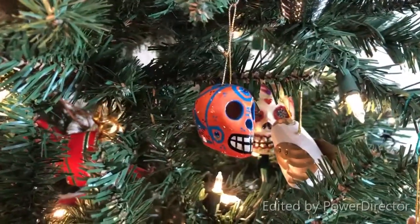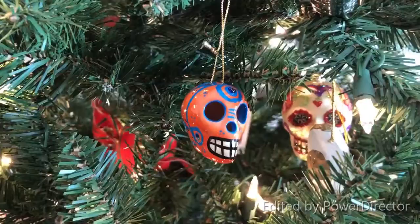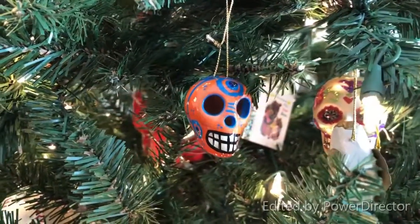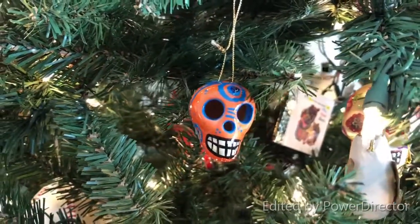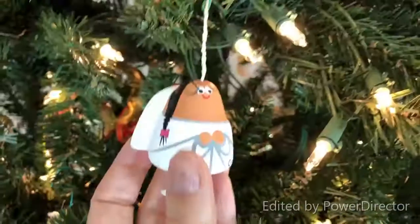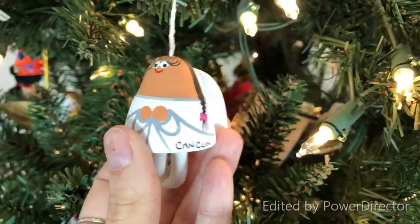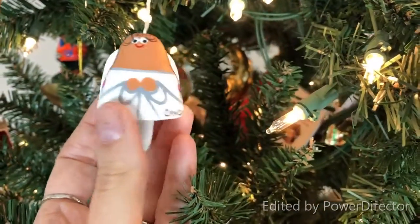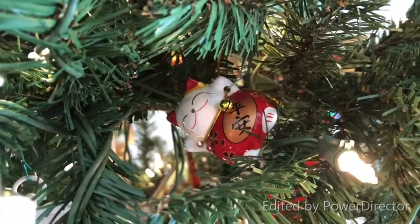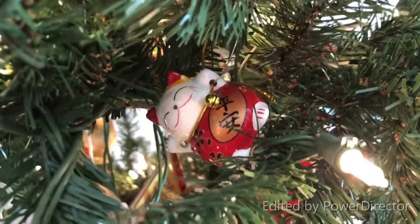I got this little doll on a trip to Solvang with Barrett and Linda. For Scott and I's 20th wedding anniversary, we had a trip to Mexico and we got this little orange skull in Todos Santos. It's pretty clear where this little angel came from, but as you can see on her side, she came from Cancun.